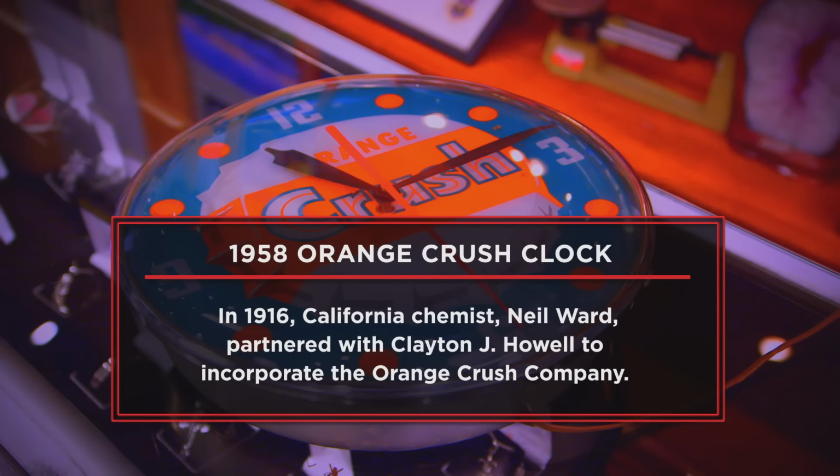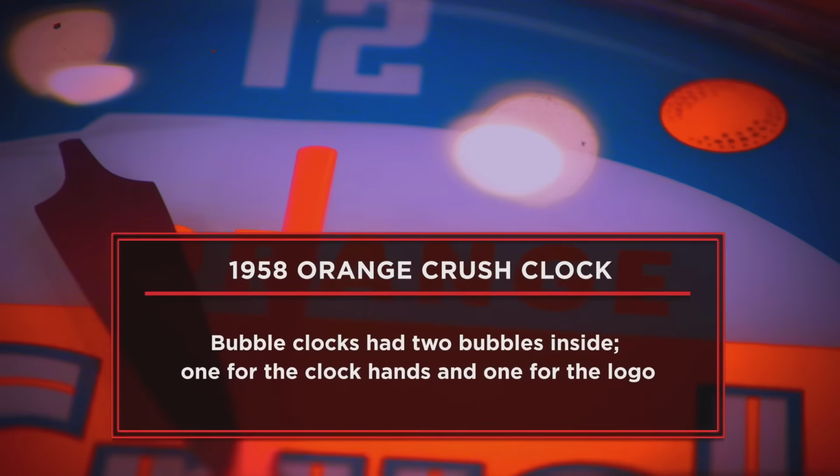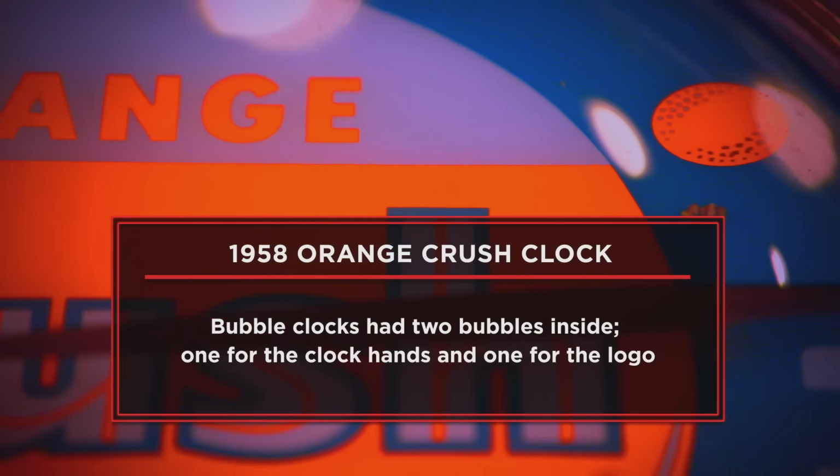I have an Orange Crush Bubble Dome clock from 1958. I've grown up around clocks and watch parts and just was really drawn to this piece with the color that it has and the uniqueness and retro feel. I'm looking to get $700 for the clock.